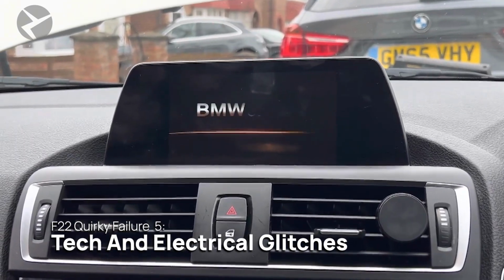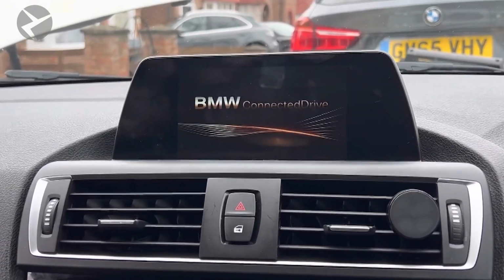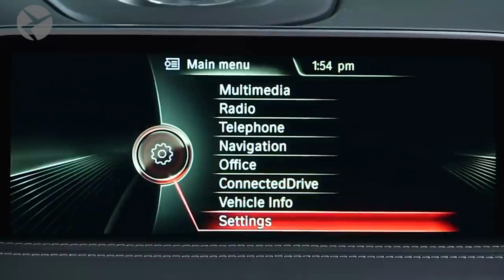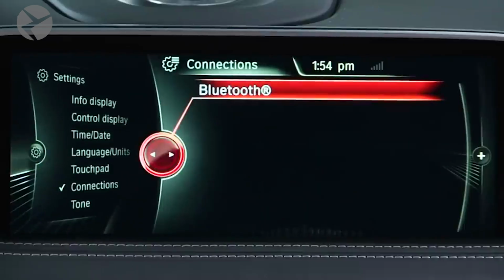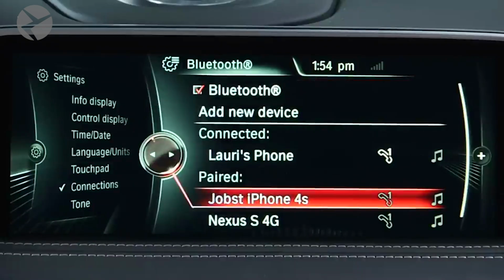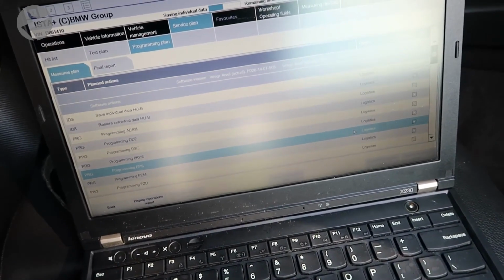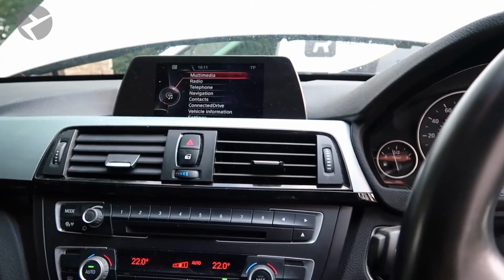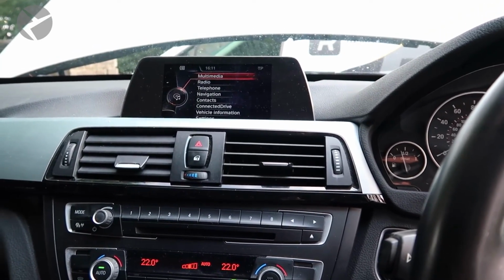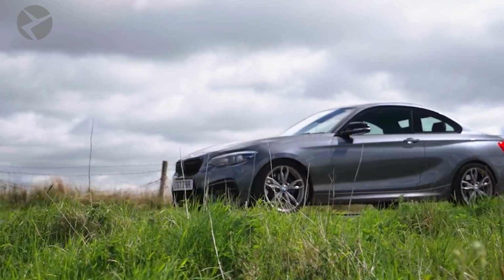Technology and electrical glitches. The F22's electronics, including the iDrive system, have occasionally been sources of frustration. Issues such as system freezes, reboot cycling, Bluetooth connectivity problems, and random warning lights have been reported. Ensuring that the vehicle's software is up to date can alleviate some of these problems. However, persistent issues may require professional diagnostics to resolve underlying electrical faults. Malfunctioning electronics can distract drivers, reduce convenience, and potentially compromise safety if critical systems are affected.